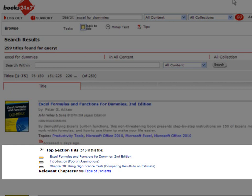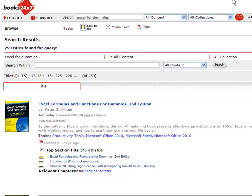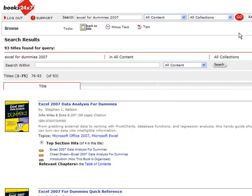If we hover over a section, we can see that it is hypertext linked. And if we click on that plus sign, it would show us all 5 section hits. I think we can do a better search than that, so let's simply add 2007 to our search. We get a smaller set, but still plenty to select from.